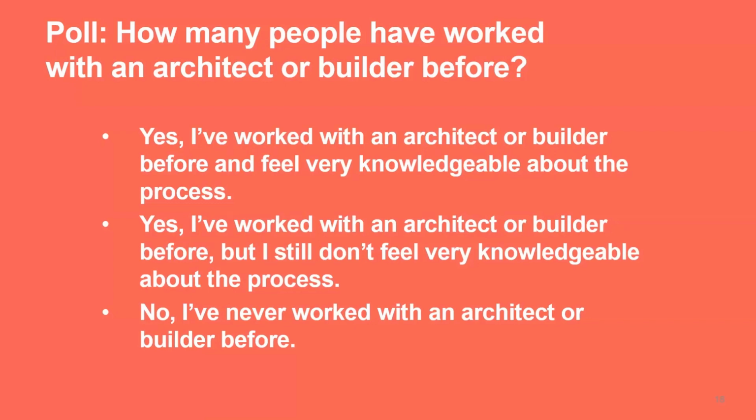So here's another question for you. How many of you have worked with an architect or a builder before? I was talking about having my garage converted into a kitchen. That was a process to find an architect. It took us probably 6 months just to find somebody who was able and available to do the work for us.